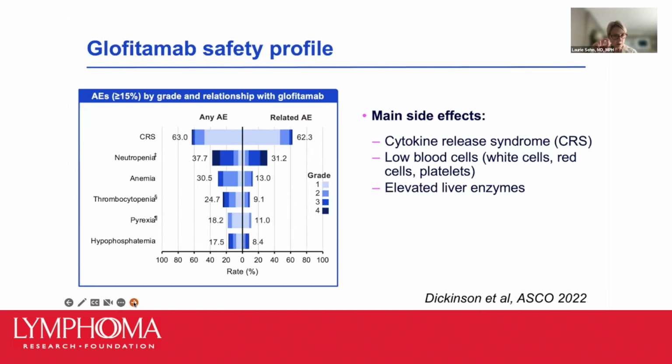That's why we have the little mini doses in the first cycle to try and reduce the likelihood of this happening. Although it is a potential side effect of bispecific antibodies, it's something that can be treated with a drug called tocilizumab, and it's generally mild in most people and only occurs generally in the first cycle. So it's a unique side effect that will need to be managed with this treatment, but it's something that is very manageable. Aside from that, it can cause some low blood cells as well and some temporary elevation in the liver tests.